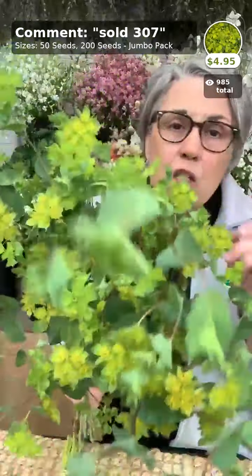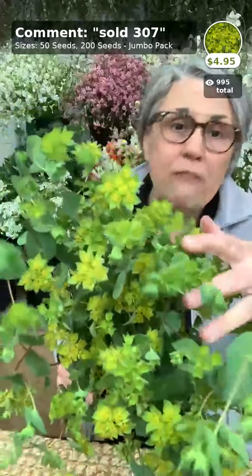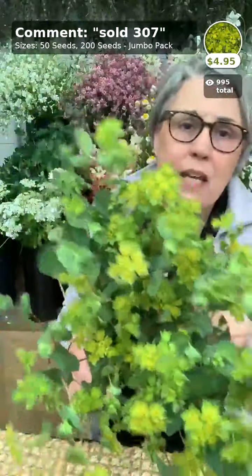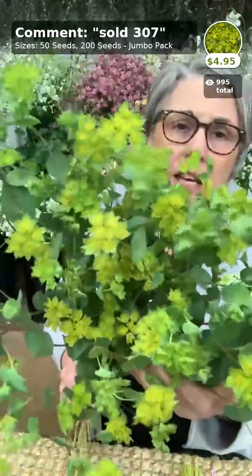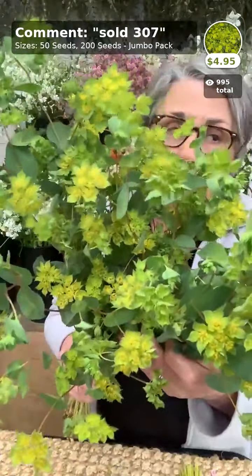And this is super winter hardy. If you live in zone 5 or south, you should be fall planting Bupleurum and then succession planting it. Love this so much for bouquet filler, and our florists love it for the very same reason.